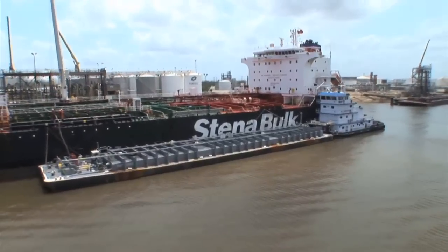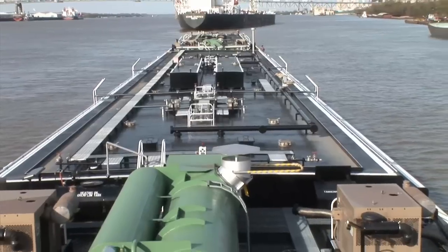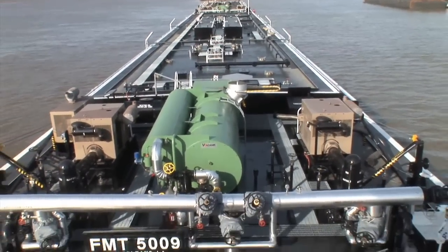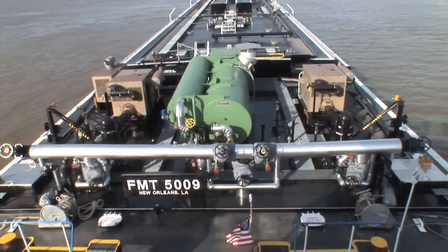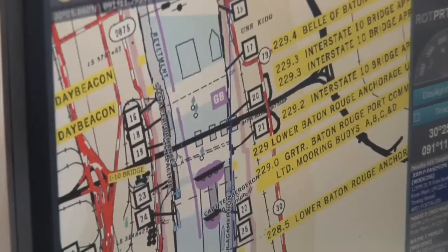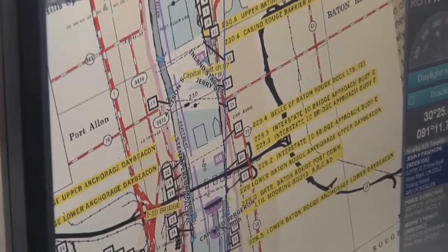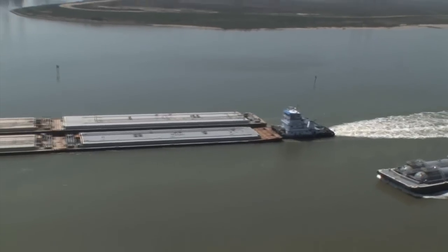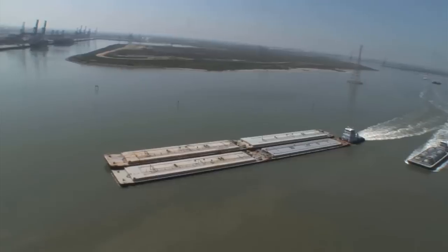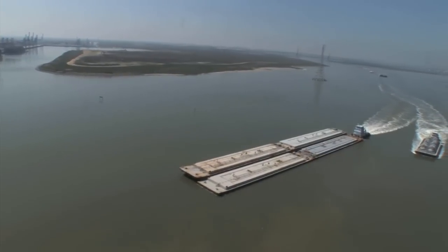FMT barges have features not found on other operators' equipment, such as a redundant overpressurization system to detect a blockage in a pipeline of a hot asphalt transfer, and redundant 24-hour monitoring system on our LPG equipment. These measures were added for additional steps of safety and performance for our crew and customers.